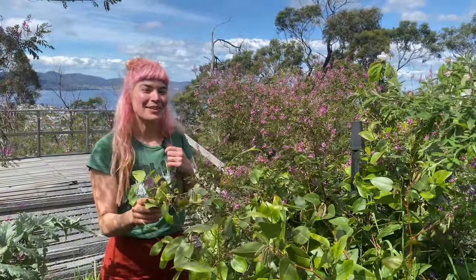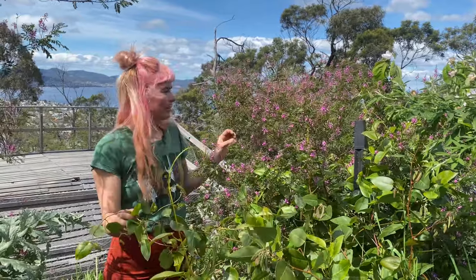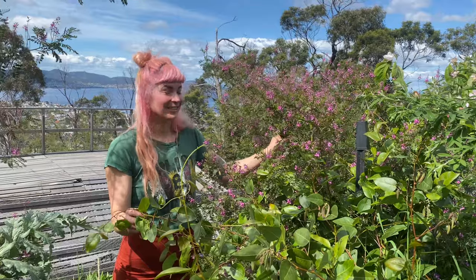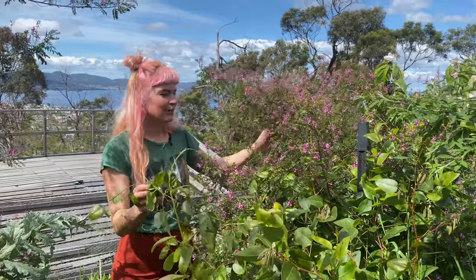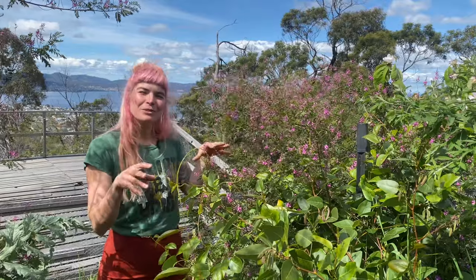2 other nitrogen-fixing plants we have are the native Hardenbergia and also the native Indigofera australis, or native indigo. And both these plants are stunning. Look how beautiful they are. But the nitrogen fixing is really good for soil health.